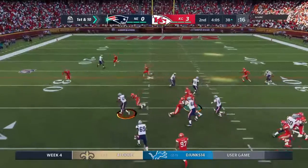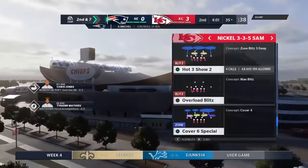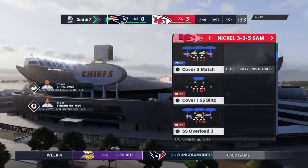From the gun, they run with Michel. Fighting his way down to about the 35-yard line. Give him 3 on first down. It'll set up a 2nd and 7.